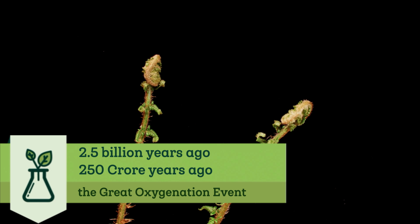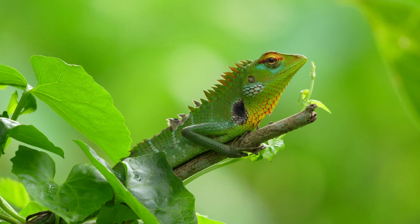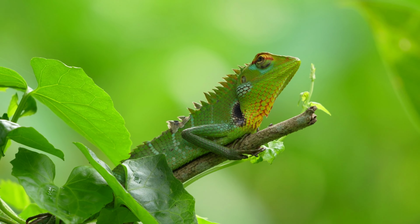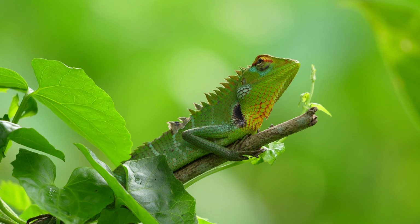Then about 2.5 billion years ago, something huge happened. The Great Oxygenation Event. Oxygen levels shot up, completely changing Earth's chemistry. That wasn't just a small tweak. It made complex life possible, like animals and eventually us.